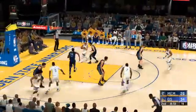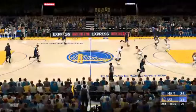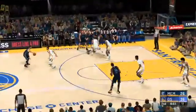Curry on the wing. Lets a floater go, and he sinks the layup. Curry's got 4 points this quarter. Such confidence from Curry. I mean, you watch him take it inside, you think he were a bigger player.